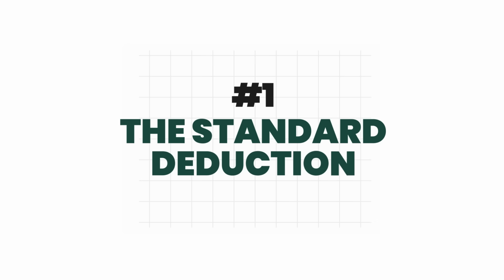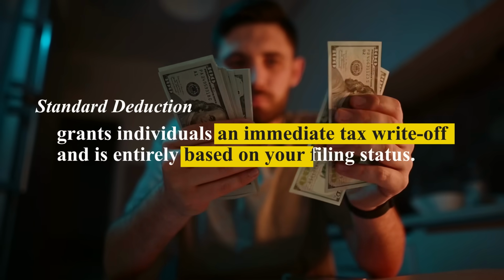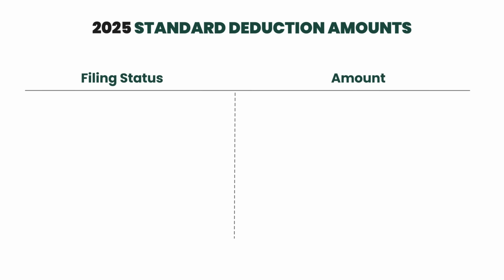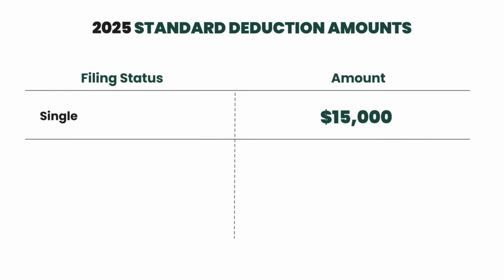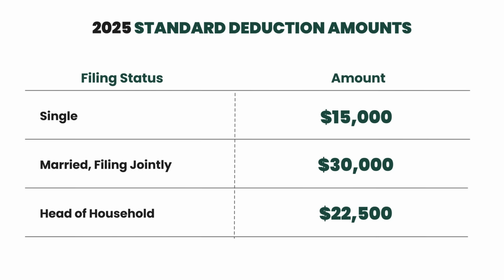So let's illustrate how this works with the simplest and easiest to understand tax write-off. Number 1, the standard deduction. Now, this deduction grants individuals an immediate tax write-off and is entirely based on your filing status. And as of 2025, the standard deduction is $15,000 for single tax filers or $30,000 for married filers filing jointly, and $22,500 for head of household filers.